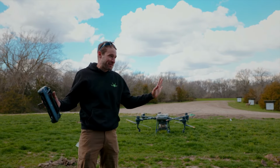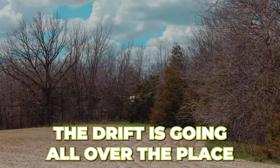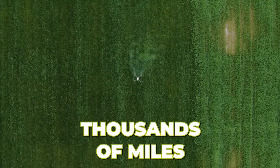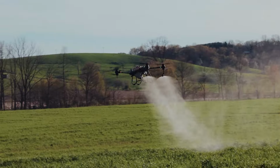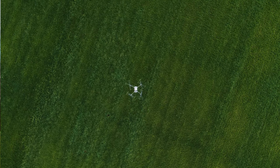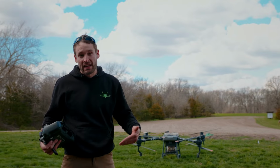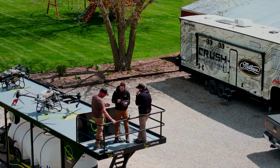I know you're gonna do that thing again, like the drift is going all over the place. It's windy, but we're traveling. I don't even know how many thousands of miles I've put on already. We can't know what the weather's like when we get there. These guys had this scheduled out for a while. We're showing up on this day and I gotta get back home. We wanna show him what he can do.